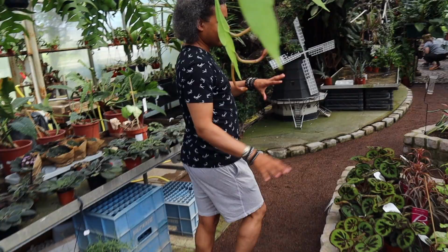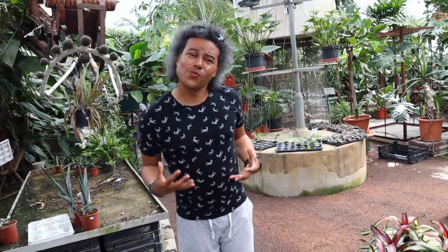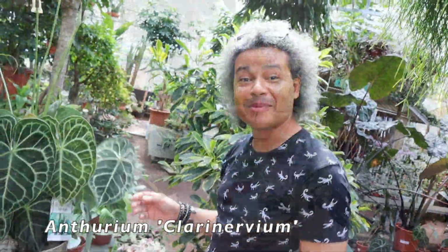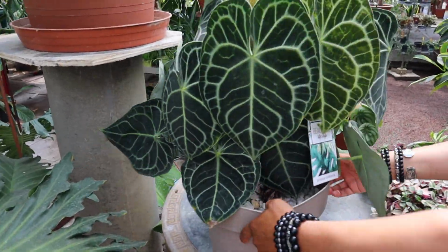So let's just go around in the midst of the jungle here. Oh, it's absolutely gorgeous. They have loads of philodendrons here. They have loads of everything you want. And look over here, this wonderful Anthurium carinatum. Everyone loves these plants, and this one is in bloom at the moment. It's gorgeous. I actually want to take it home with me.